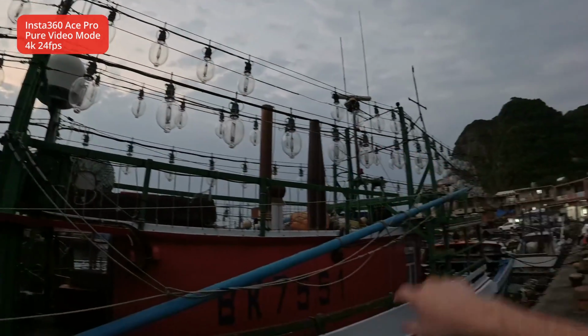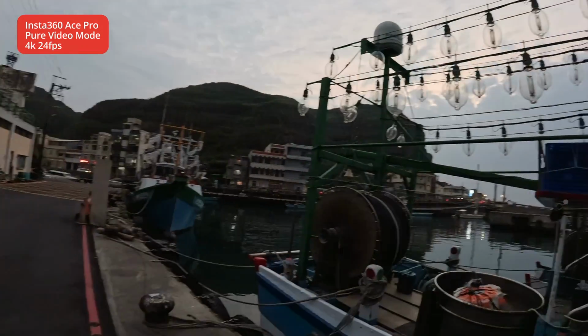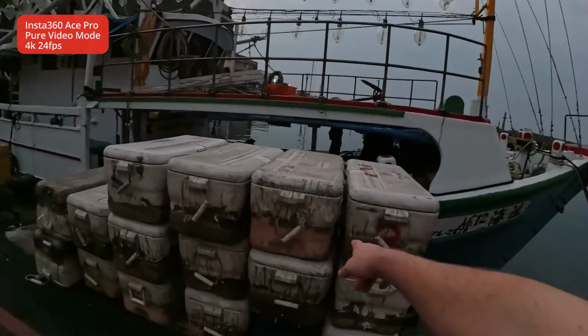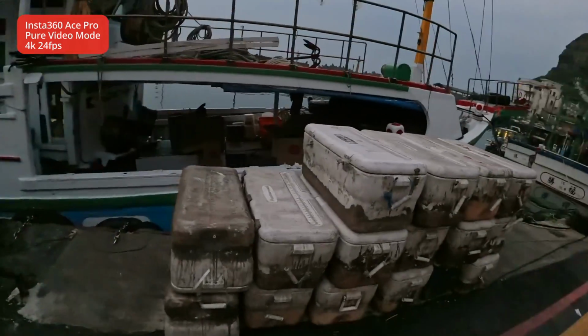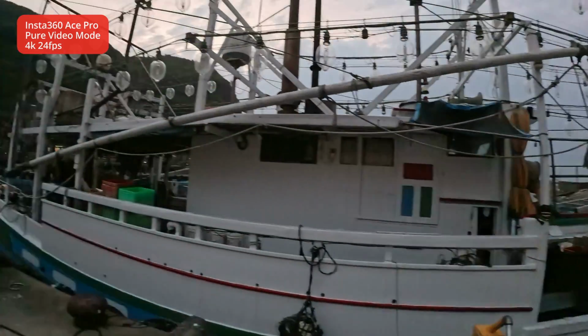You can see tons of them. There's a smaller boat. This is one of the bigger boats. Here's another big boat right here. Squid fishing. You see their coolers right here. Probably fill them all full of squid. Come back. See the light on, the captain's probably just chilling in there.